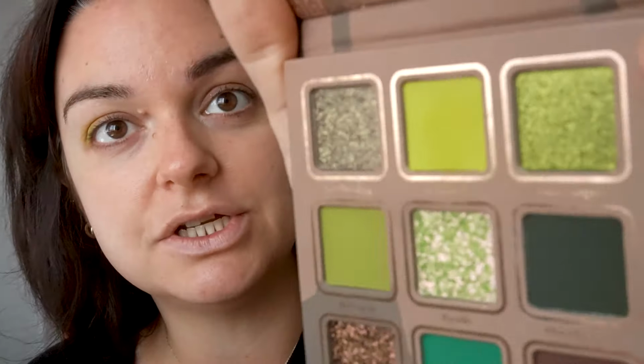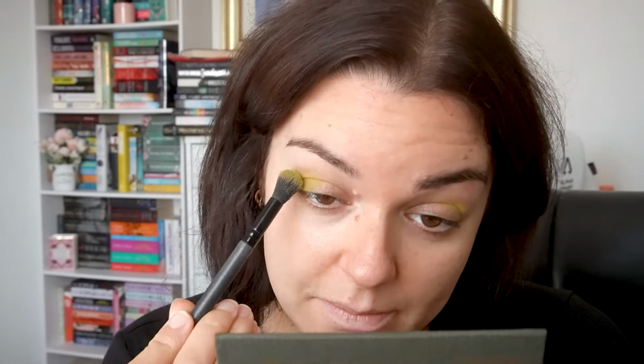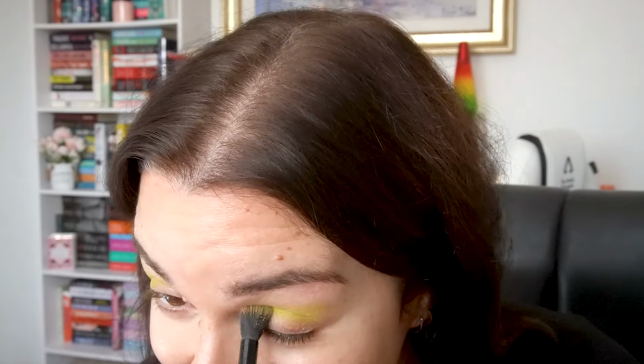I know I shouldn't blow on my eyeshadow palettes. I haven't been told that before. It's just when there is this much, shaking it is not always a solution. You have to blow it off. So I am aware. I have been told off before in the comments, don't blow on your makeup. It's fine. I mean, okay. All right, anyway, so this is fun.